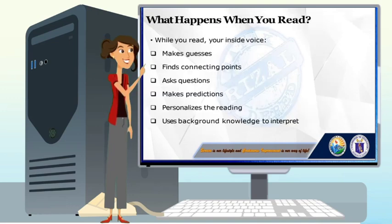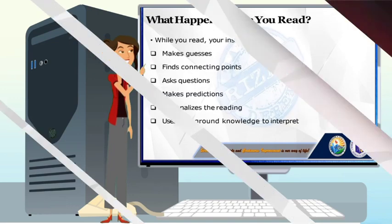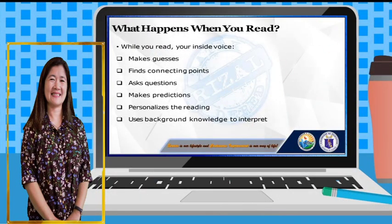What happens when you read? While you read, your inside voice makes guesses, finds connecting points, asks questions, makes predictions, or personalizes the reading, and uses background knowledge to interpret.